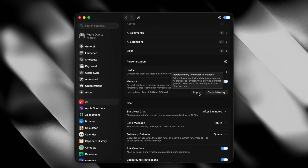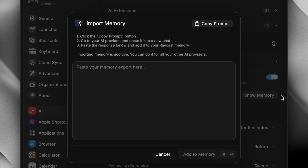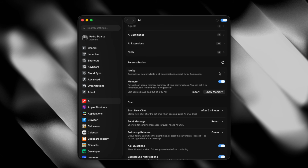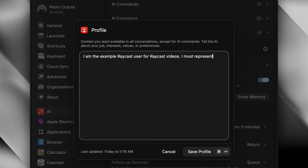Raycast AI can also remember you between conversations. That's it, it has memory now. If that's something you've been relying on from other providers, you can actually import your memory into Raycast, which means you can basically get Claude to work with your ChatGPT memory and vice versa. Here's how it works. You can customize your profile, which is just text you write about yourself, your work, and how you want to be talked to. Raycast will remember all of that and have that base on all conversations.